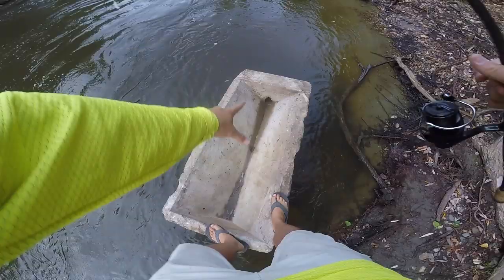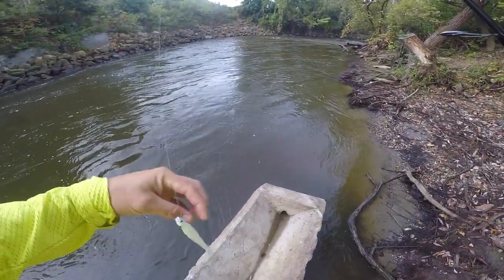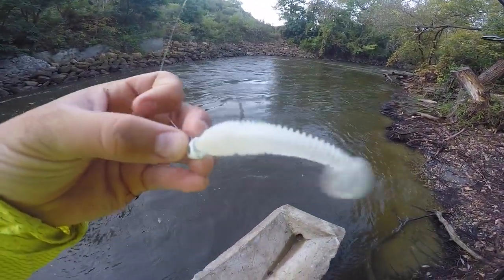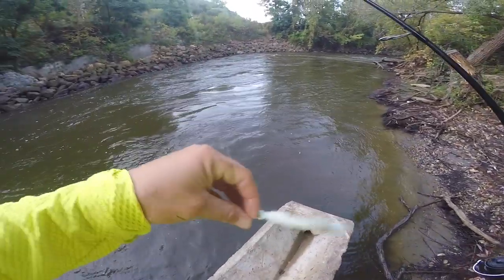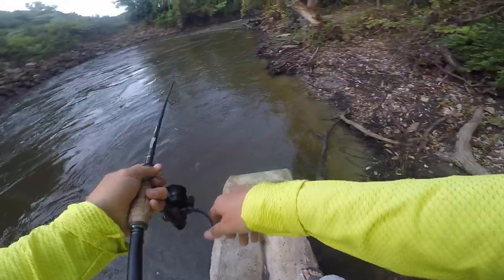All right, I'm out here standing on just this tiny little old bridge piling. That was sick. That was like third cast in the eddy. Just a tiny little Kitech swimmer on an All-Terrain Tackle swim bait head. Huh, right there, right there. That was sick.